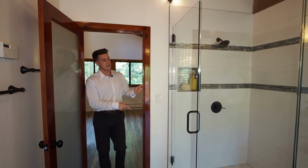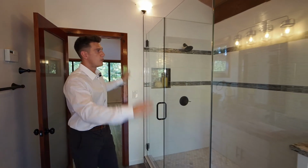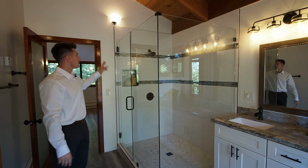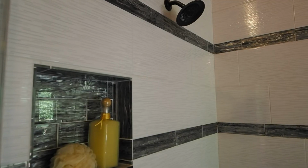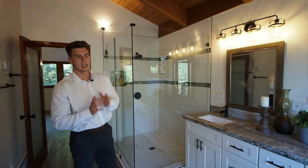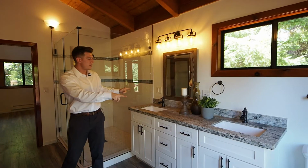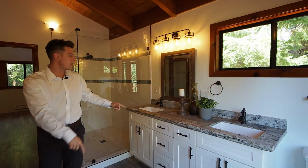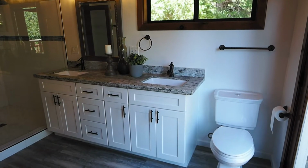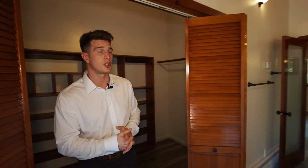Huge walk-in tile shower with full glass surround coming in, glass to glass joint. We're going to have a mother of pearl finish tile wrapping around. Exposed wood beams in this bathroom as well. Dual vanity sinks, natural stone countertop. Got the wood cabinetry with the black fixtures like we've seen in this property. Tall window over the toilet again, bringing in light, giving you ventilation while keeping your privacy.